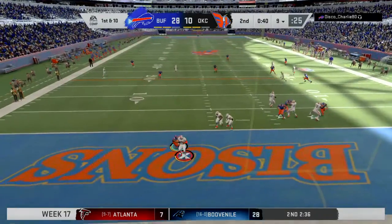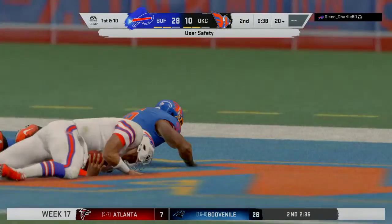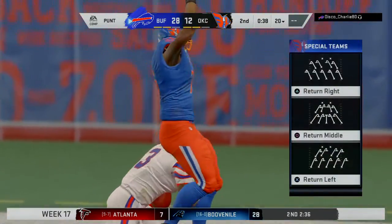Here's Wright on 1st and 10. And this turns into disaster. He's not going to get forward progress.